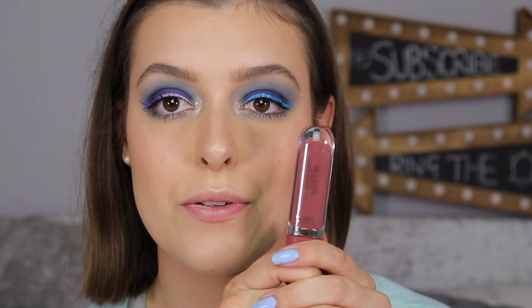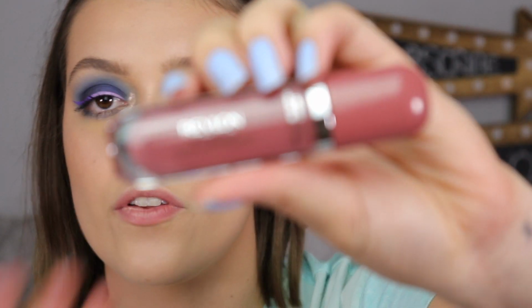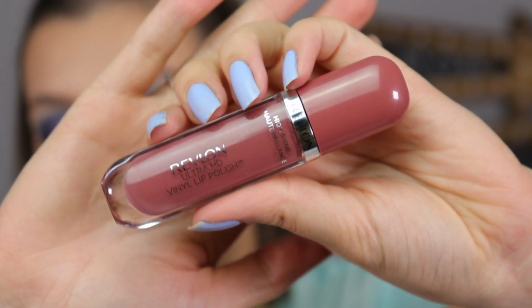That's really nice. Cool. And then finally, last but not least, we have the Revlon Ultra HD Vinyl Lip Polish. We've got this pigmented gloss right here. This is the only lip product that I actually picked up. Camera, come on girl. So I really like Revlon's formula for a lot of their lip products. I don't think this colour necessarily goes with this look too much, but let's zoom out and review the situation.